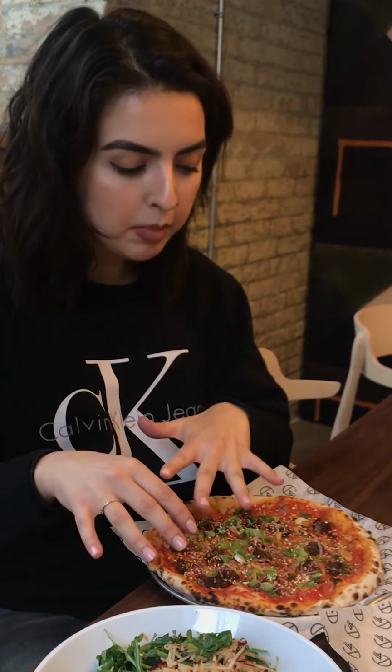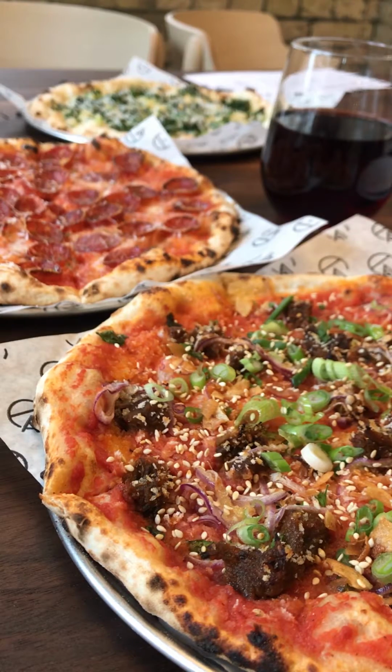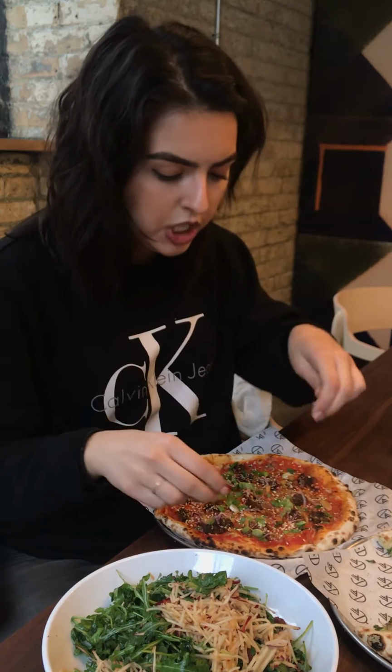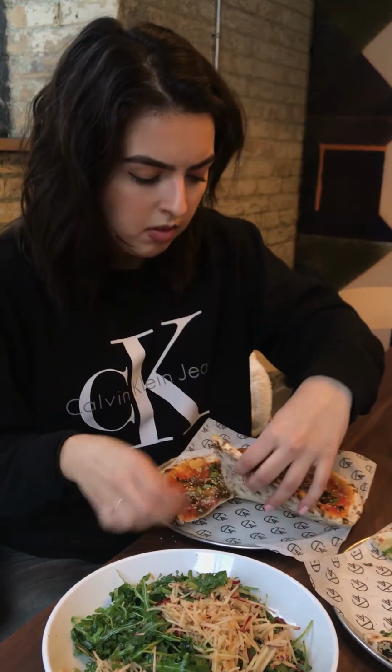So this pizza is actually the one I'm most excited for because it's vegan. So we have some nice eggplant here, some green onions, I think shaved garlic flakes as well. So I'm super excited to get into it. Honestly guys, I'm getting pretty full, but never too full for pizza.